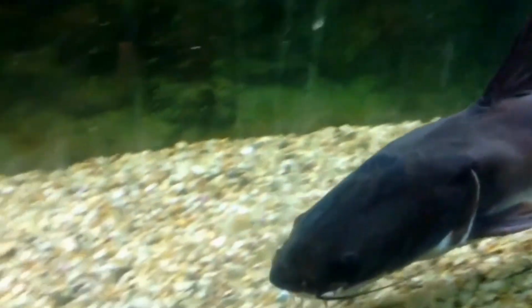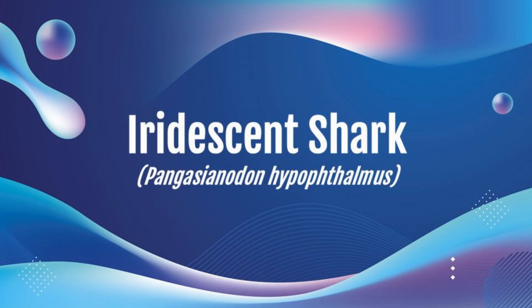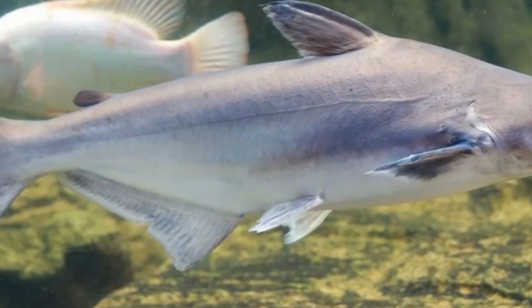They are peaceful fish. They get to about 10 to 14 inches, although there are reports of some getting up to 20 inches, and they'll live about 10 to 15 years. Number 10, the Iridescent Shark. So the origin is Southeast Asia. Their appearance, they have a smooth silver gray body and a shark-like shape.